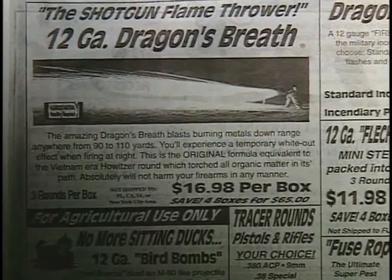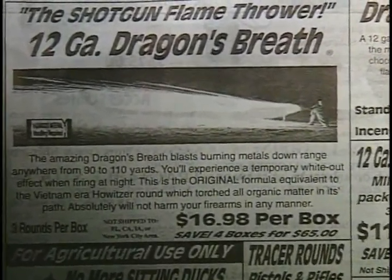Dragon's Breath is advertised to torch all organic matter in its path. Its payload consists of magnesium pellets which ignite when shot. It may ignite anything flammable, including clothing. A variant of the Dragon's Breath is the Dragon Slug. This round contains an incendiary projectile that ignites upon impact. As with the Dragon's Breath, effective distance is about 25 yards.